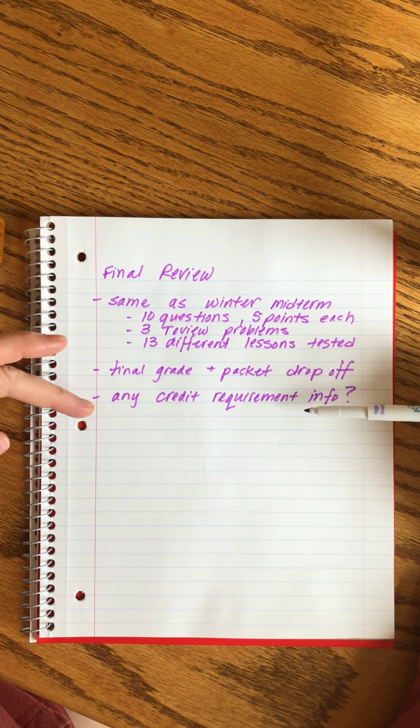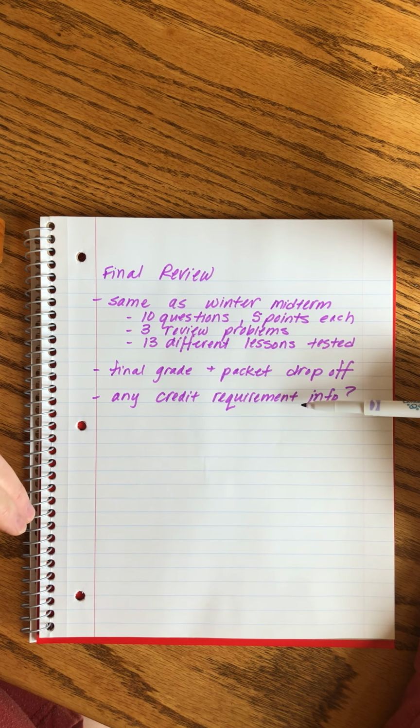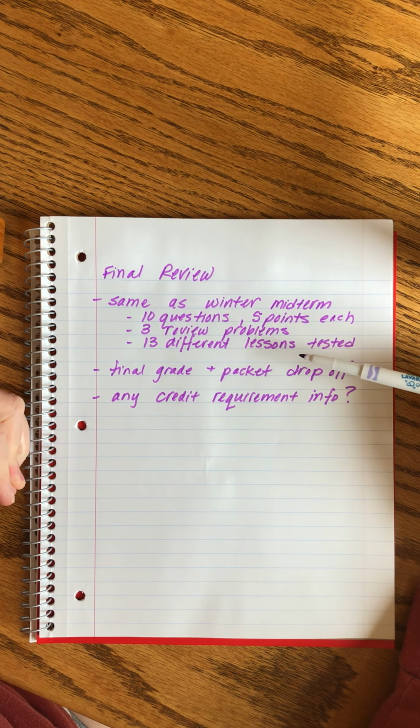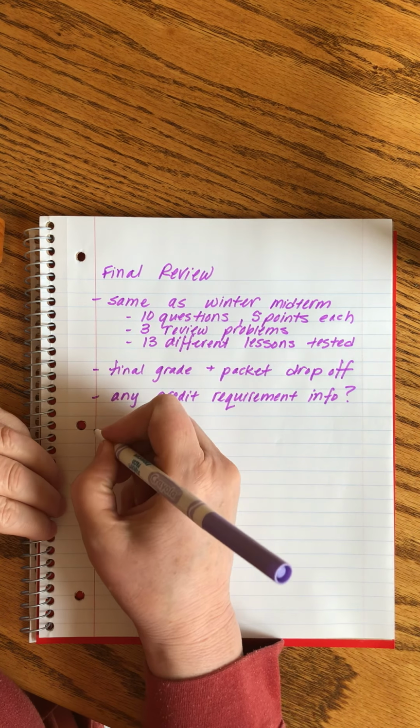So there's our process for the final. If you have any questions about this, if you have any questions specifically about what the final is going to look like, feel free to message me and ask me, and you can always pause me right now and message it. Okay, so let's now talk about the content.